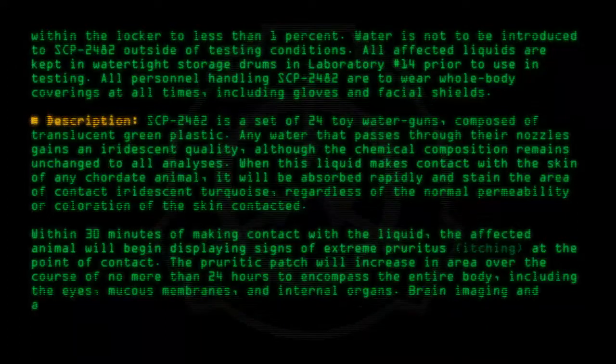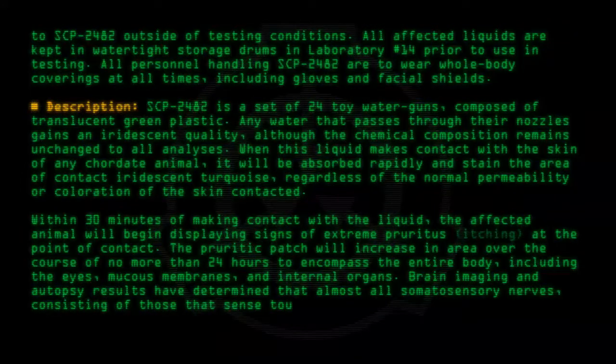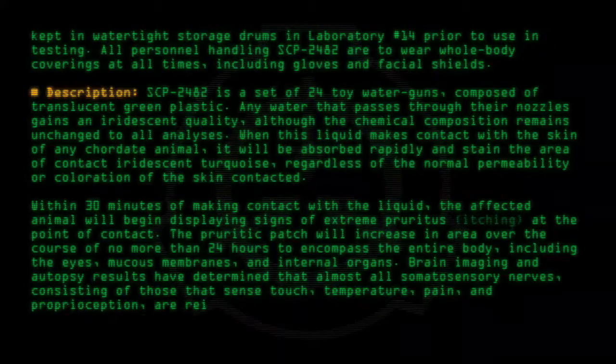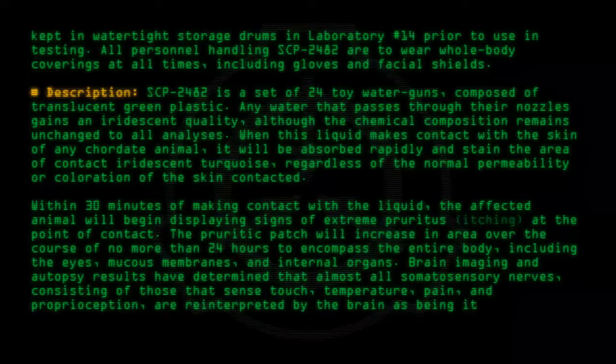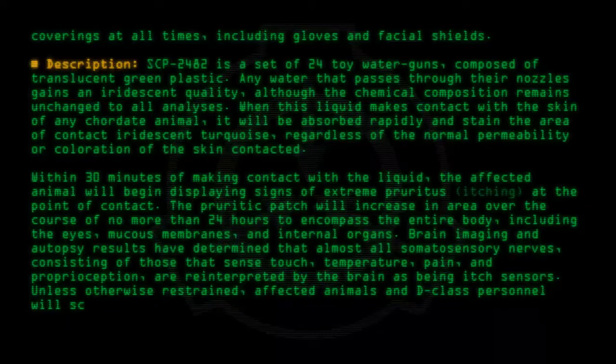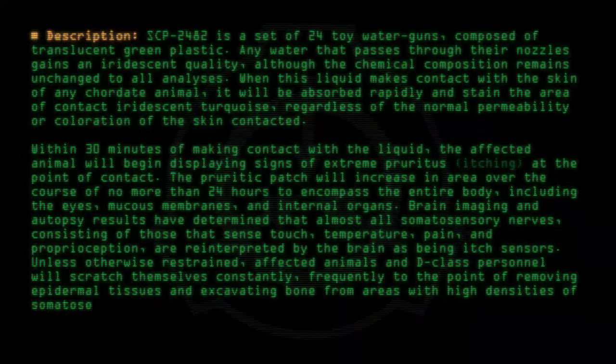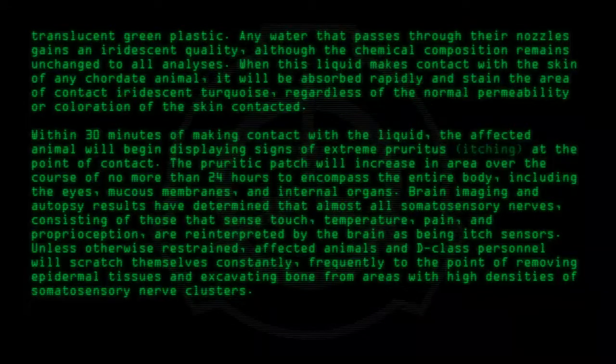Brain imaging and autopsy results have determined that almost all somatosensory nerves, consisting of those that sense touch, temperature, pain, and proprioception, are reinterpreted by the brain as being itch sensors. Unless otherwise restrained, affected animals and D-Class personnel will scratch themselves constantly, frequently to the point of removing epidermal tissues and excavating bone from areas with high densities of somatosensory nerve clusters.